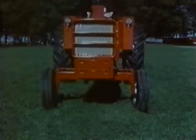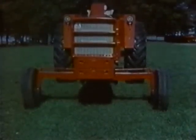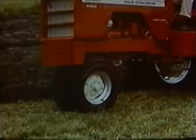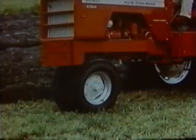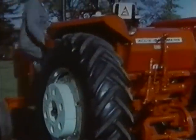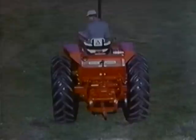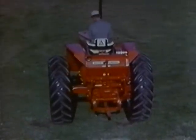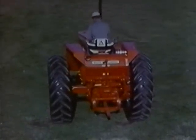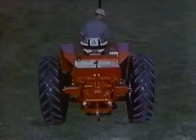And you can get the spacing from 60 to 84 inches in 4-inch changes. Also available are dual front wheels or a single front wheel. The rear treads also are adjustable to suit the row and the crop. And for real luxury, rear wheels with power shift are available, varying the tread from 60 to 88 inches.